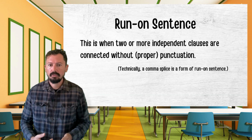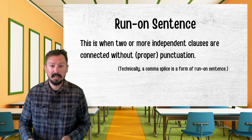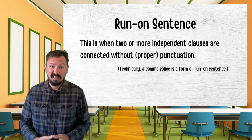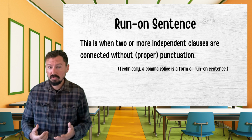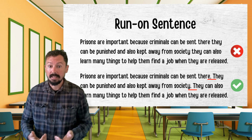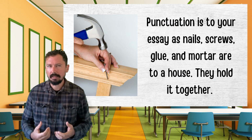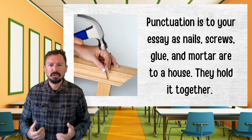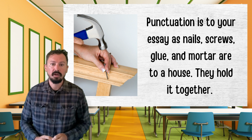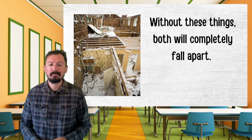Finally, we have something called the run-on sentence. This is basically where clauses are joined together with no punctuation. This would be a minor issue if it involved just one missing comma, but when there are multiple commas missing, it becomes much more serious. Think of an essay being like a house. The punctuation marks are the nails that hold it all together. Without punctuation, it won't stay standing for long.